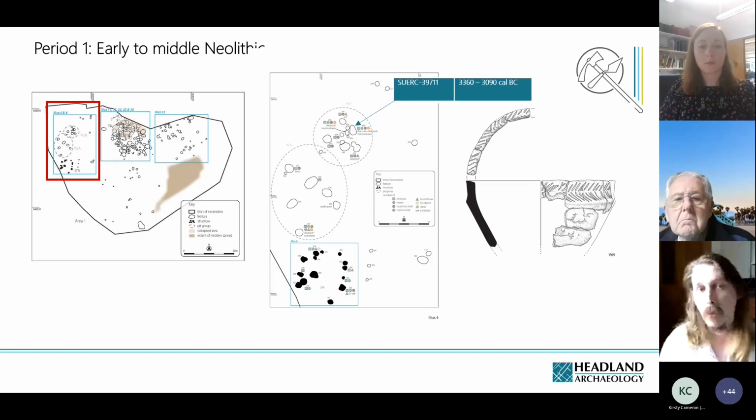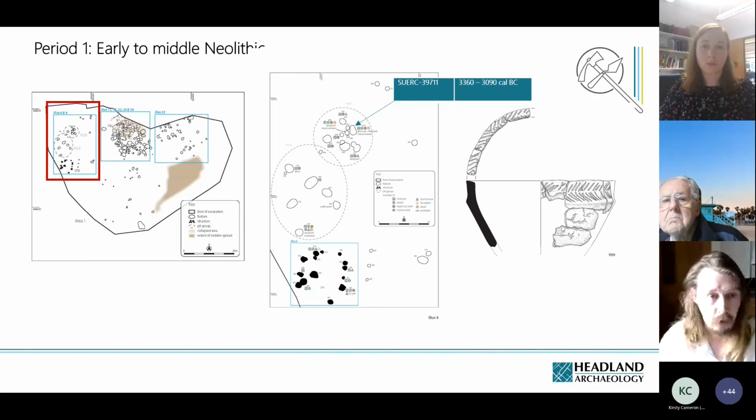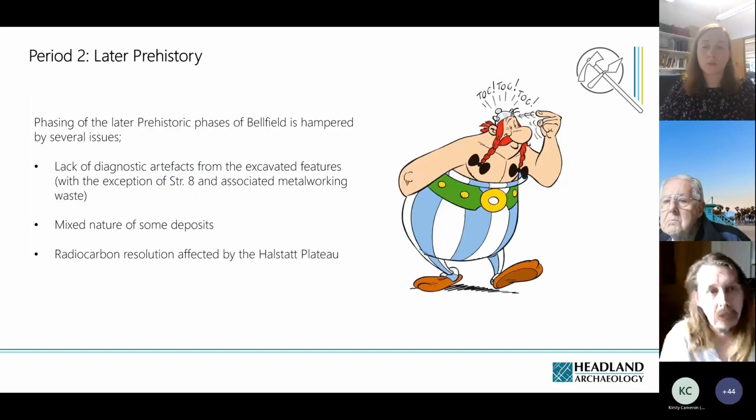We also had one radiocarbon date come from that, which dates it really to that middle Neolithic period. We don't seem to have any evidence for activity during the late Neolithic. It seems to be pretty much empty at that point. So what we might be looking at is very early transient activity, potentially they're coming down to the coast for fishing and other activities. During the early Bronze Age as well, the site appears to be fairly quiet. We have a couple of residual shards of beaker pottery from area 1, but that's about it. So it looks like people are coming and going during this period of time.